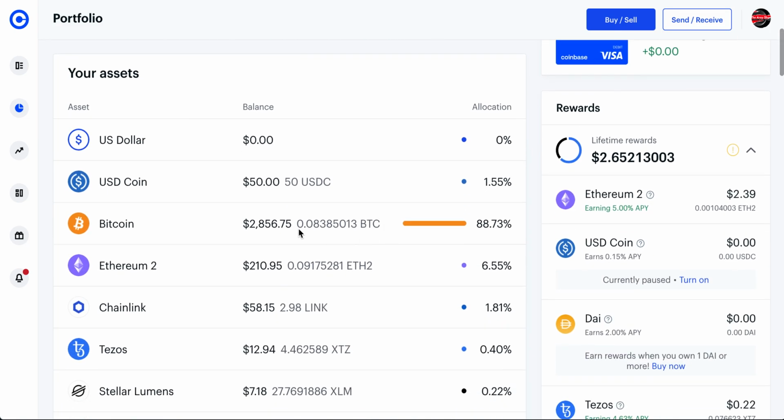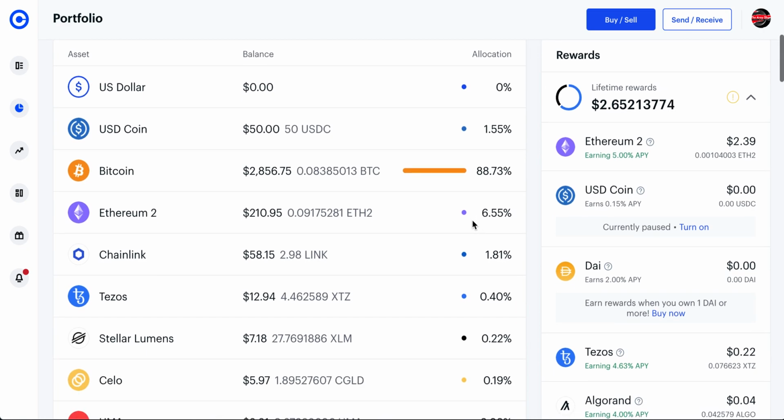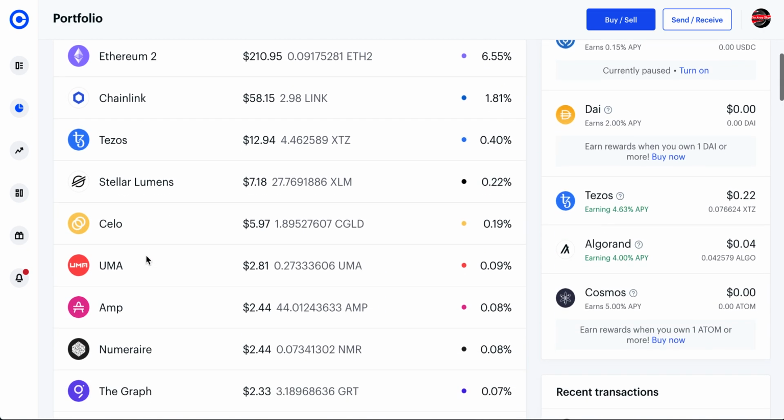Other than that, we've got Bitcoin, which is a majority of my holdings. As you guys can see, 88%, which is huge. Hopefully, I'm looking to balance it out between Ethereum and Bitcoin. I kind of just went crazy with Bitcoin because I really see the potential there. But as I'm learning more and more about cryptocurrency, I'm seeing a lot more potential with Ethereum. So hopefully I'll be able to get this to maybe a 70-30, 60-40 ratio. Other than that, I've got a few other cryptos over here, Chainlink, Tezos, and then a few rewards.